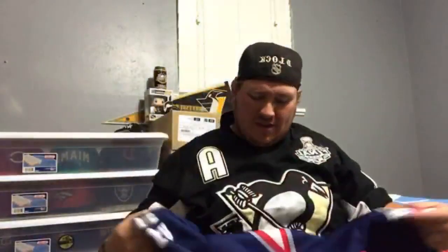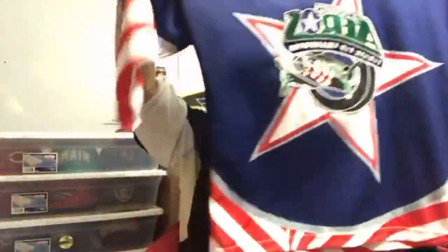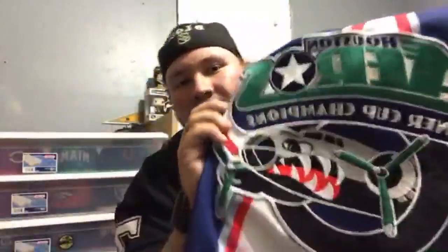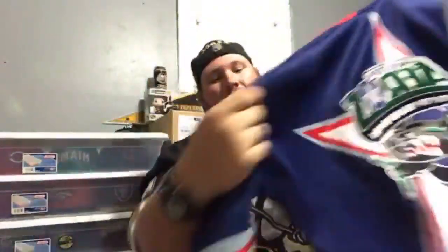And lastly, for the Arrows, probably my favorite one, I chased after this one for a few years. It was from when they won the Turner Cup in 1999 and then hosted the All-Star Game in 2000. The IHL All-Star Game, you can see the big star, the red, white, and blue. The cool thing about this one is the fact that under the logo it does say Turner Cup Champions. Same iconic logo, just that little extra on there.